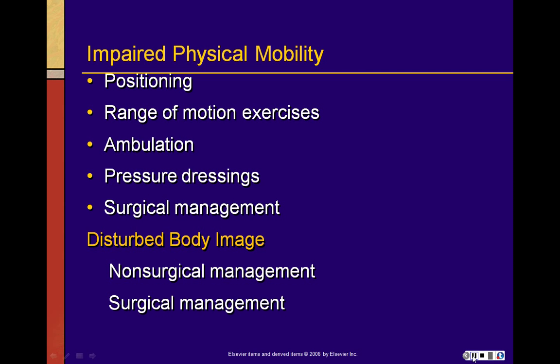So dressing changes, we talked a little bit about that and how we want to be real careful with cross-contamination. Hand washing is going to be a real big thing. Drug therapy to prevent infection: we said we might give antibiotics, or we might wait until they show signs of infection. And we talked about their imbalance of nutrition because they're going to be in a hypermetabolic state, meaning they're going to need a lot more calories than normal to heal and repair tissue.